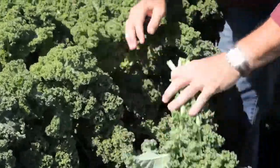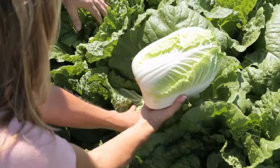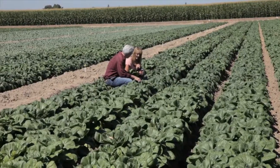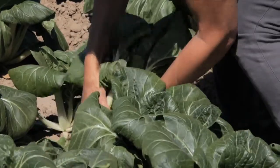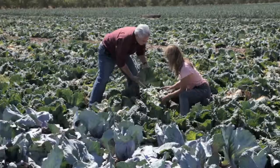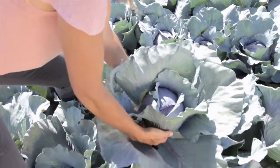So Frank took me around the farm describing all the growing practices of each kind of cabbage, from kale, which by the way came before cabbage, to red leaf, which we caught in the harvesting stage, to Napa and Savoy. Thanks, Frank, for providing us with such beautiful, fresh, delicious veggies.